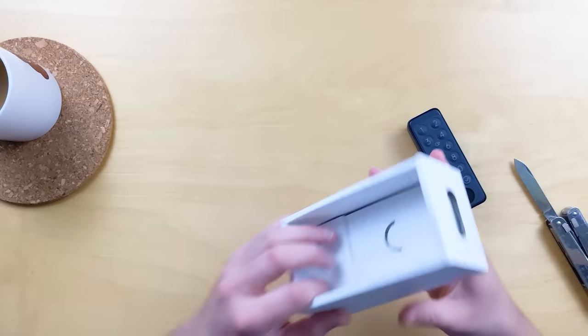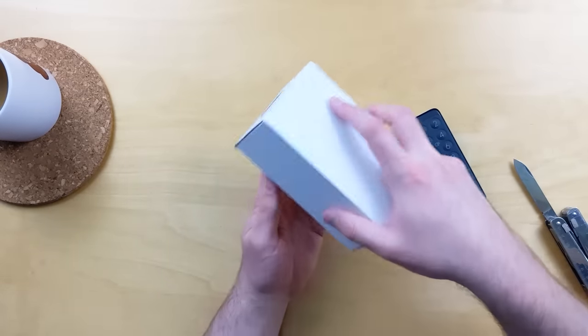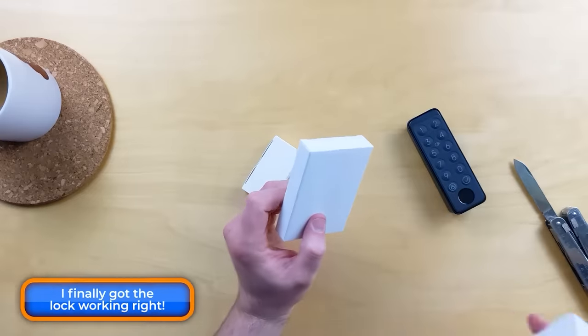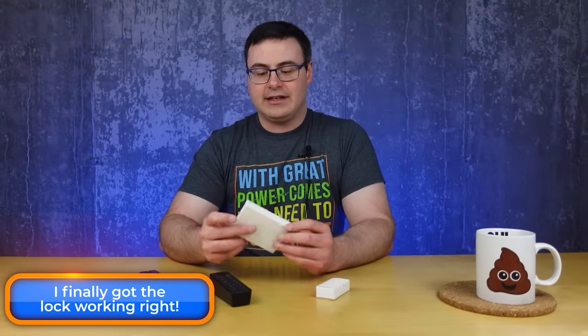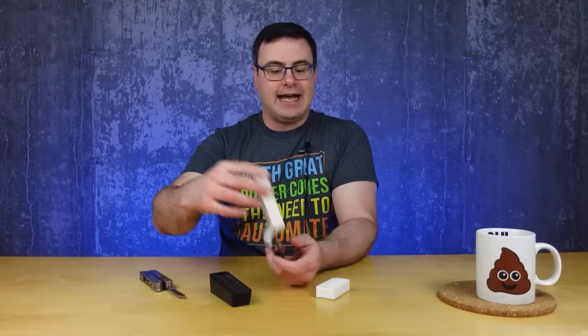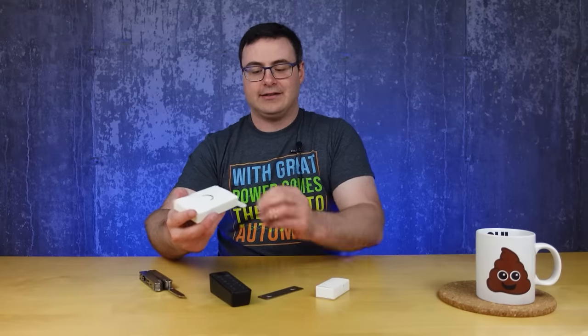But the honest truth is, as of now, and I'll write it in the video as we go here, I haven't had great success with the lock itself. Now, I know there's a different version coming, but honestly, the lock hasn't been what I've needed it to be.